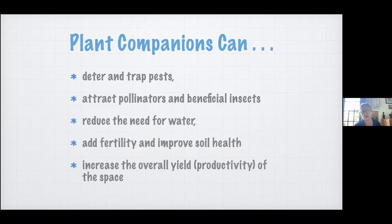Which, if you think about it, if you're growing just lettuce, you're going to get a lot more lettuce than if you're growing lettuce and three other crops. But overall, you're going to get more food off that space than if you just grew one thing. So the overall yield, not simply the amount of lettuce, but the amount of lettuce and everything else you're growing in that spot.